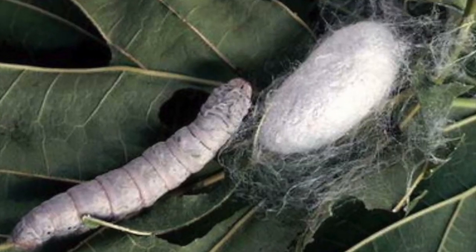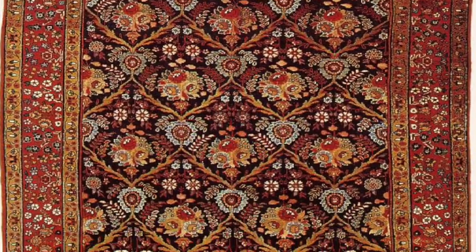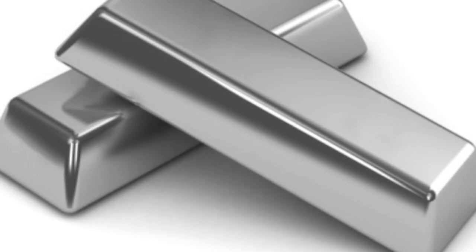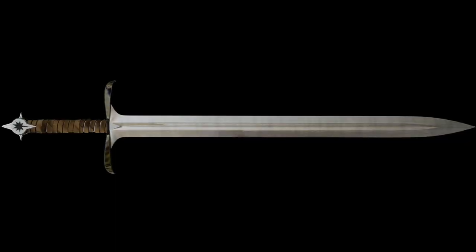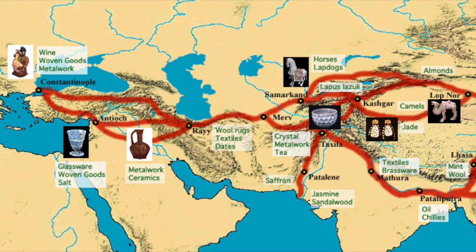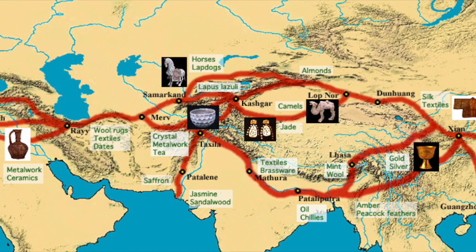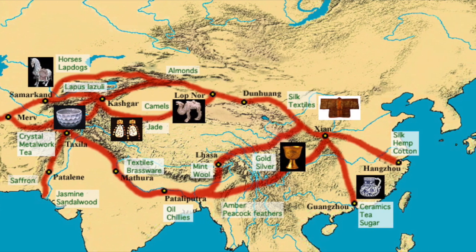Every civilization had a main export: China, silk; India, spice; Arabia, carpet; Europe, horses; Mediterranean, olives and olive oil; Rome, silver; Africa, ivory; and finally Persia with swords. We owe a lot of gratitude towards this road. The road contributed to the development of many institutions of international trade, distribution of labor, international banking, protection of property, and the rights of consumers we see today.